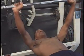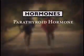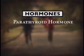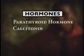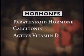To ensure the proper functioning of all these systems, the body regulates the level of calcium within very narrow limits. Three hormones are primarily responsible for this regulation: parathyroid hormone from the parathyroid glands, calcitonin from the thyroid, and active vitamin D from the liver and kidneys. The cells of the parathyroid gland have calcium ion receptors on them. As blood calcium levels decrease, the cells respond by secreting parathyroid hormone.